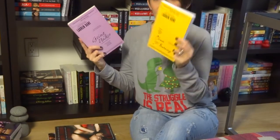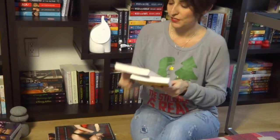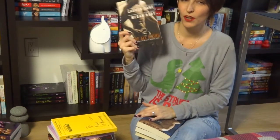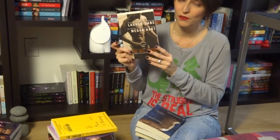Then I have 2 paper arcs for Lauren Dane's Chaos Burning and Going Under. So these are both from the Bound by Magic series. Next I have They're All Along by Megan Hart and Lauren Dane. Now these are 2 standalone novellas, and they're both set in kind of a dystopian world. They're not connected, and as far as I know, I don't think either one of them has expanded to build a series around either one of them.